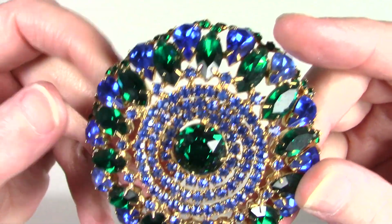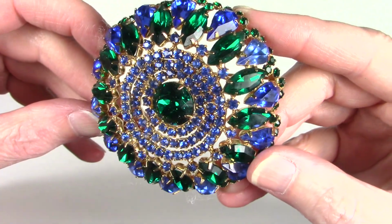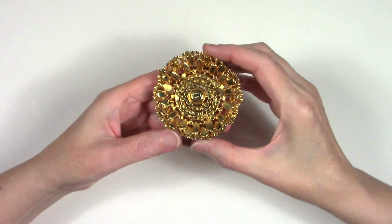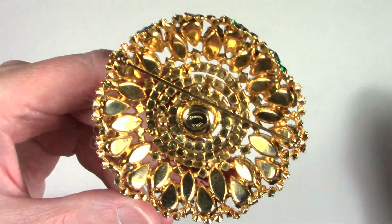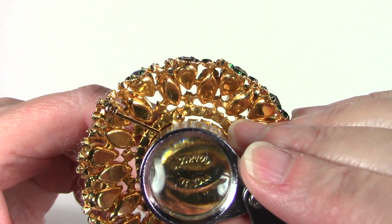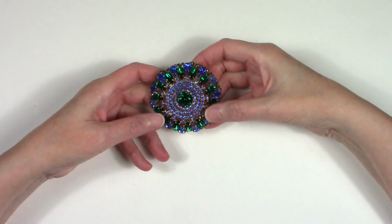Oh yeah, that's from the box it was in. But look at that. Look at the bag. And look at that construction. Isn't that incredible? And there's the mark. Take a closer look. Okay. All right. So we'll end with Hattie.